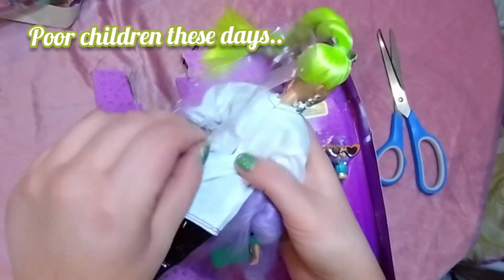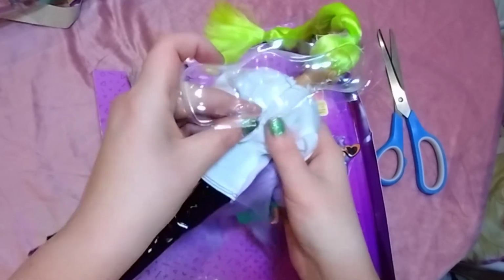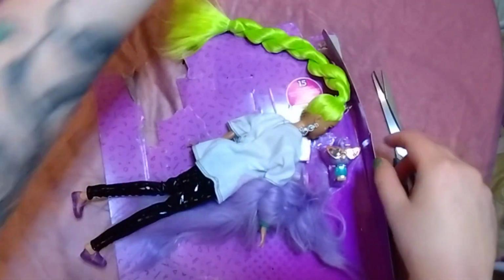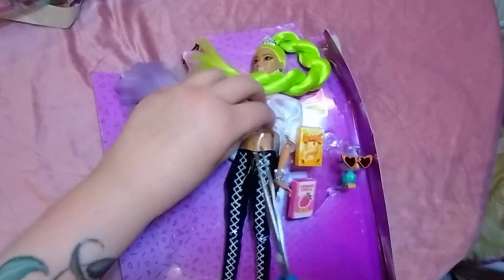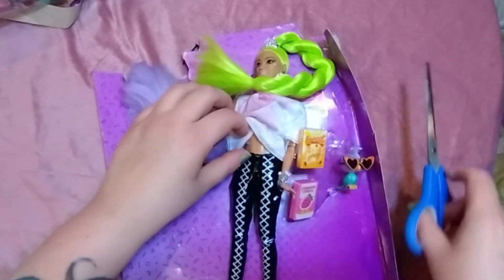I actually have arthritis and everything. So I'm an old woman who can't do this. Oh my gosh. Oh my god, look, it's even... Oh my, this is too much. It's too much.